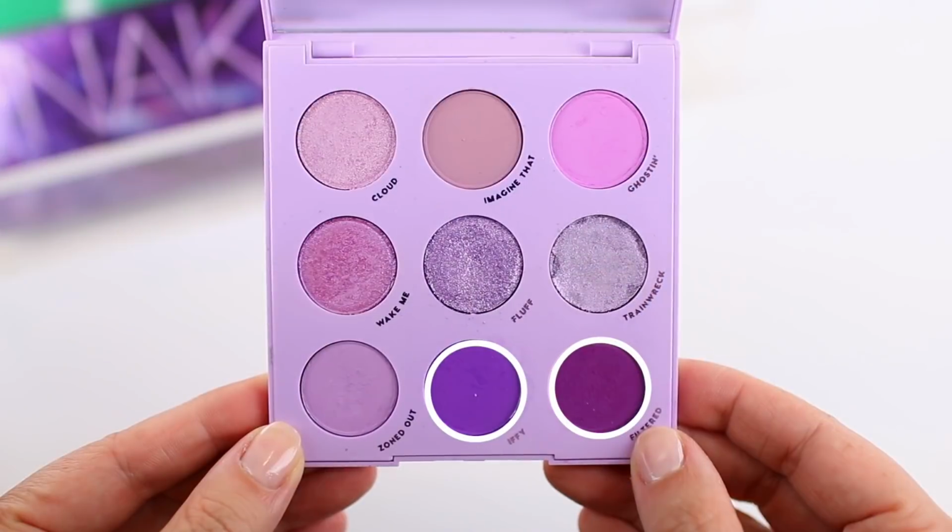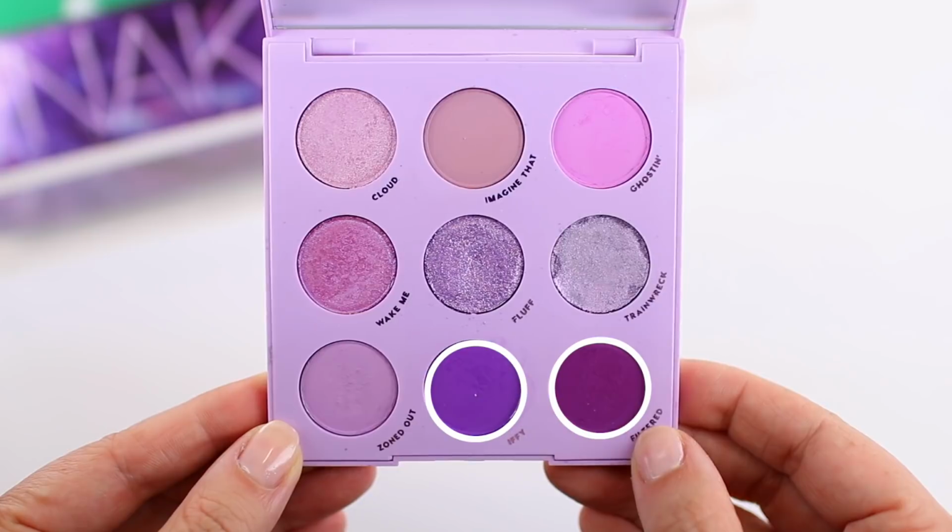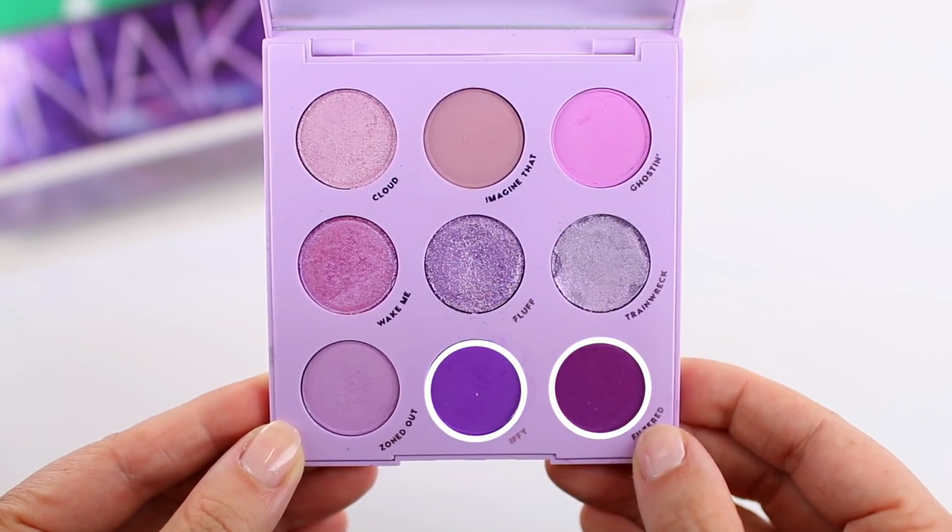It has some lighter pastel shades, but it has two deep, rich purples right in the bottom outer corner. The shade Iffy and the shade Filtered are so nice for this palette because you can really build up the outer corner or the crease and take it from a light pastel look to something a little bit deeper and more intense. So I actually took those two shades and put them inside the Urban Decay Naked palette. I think that they would go so well with a lot of the shimmers in here.